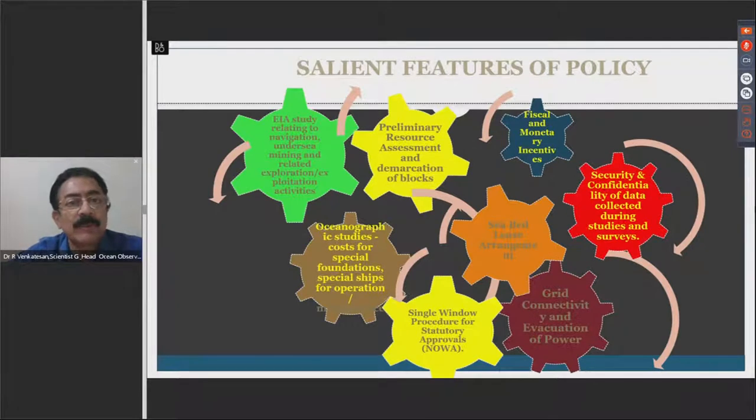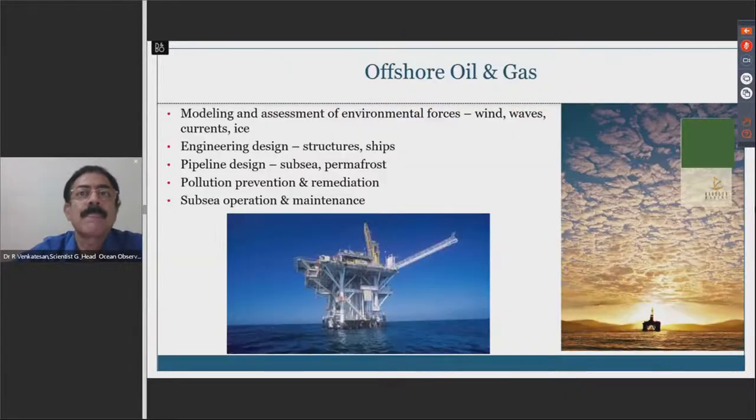I'm not saying the salient features of the policy in detail. We need to have an EIA study; we are well established in that. We need to have a preliminary resource assessment, which is what we are doing now. And the fiscal and monetary benefit, because for any investment we need this information before the feasibility part is taken up. The challenging difference compared to the land-based one is that in the ocean the cost or the recurring expenditure is exponential.